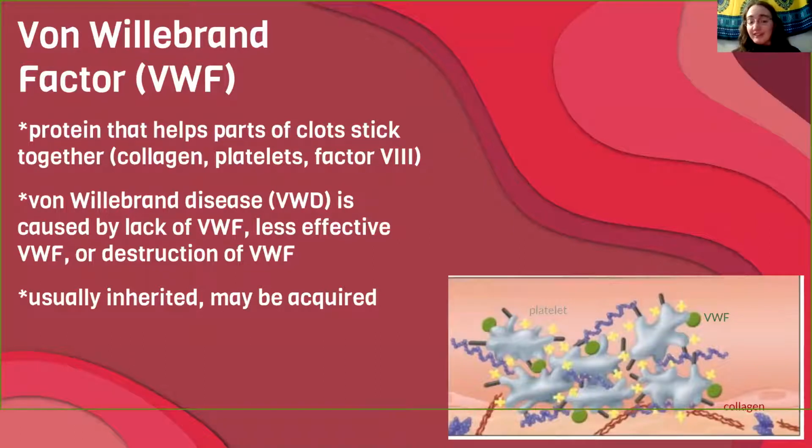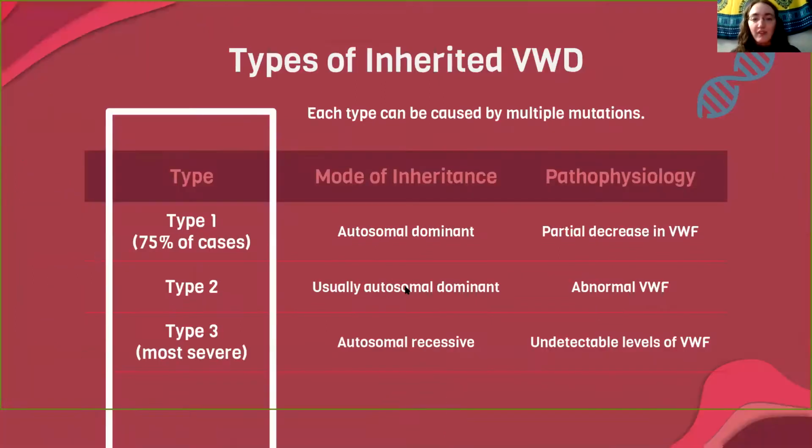Usually, in most cases, it's inherited, and you have it as soon as you're born. It may be acquired at any point in your life, but that's a lot less common. So the types of inherited von Willebrand disease, each of these types can be caused by multiple mutations. There are around 300 mutations that can cause some form of it together.